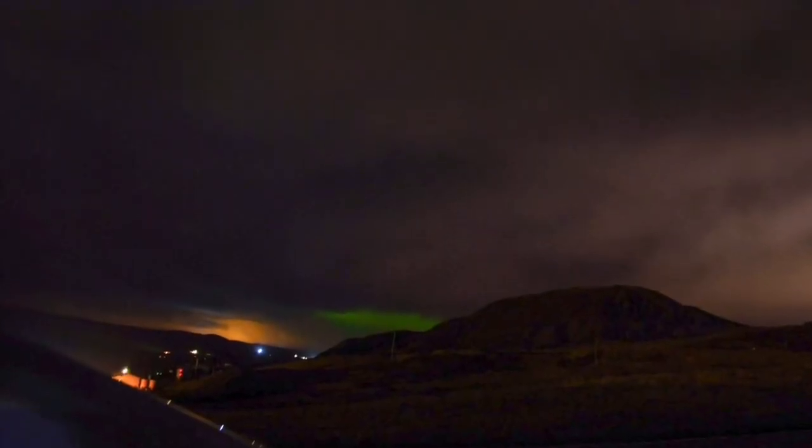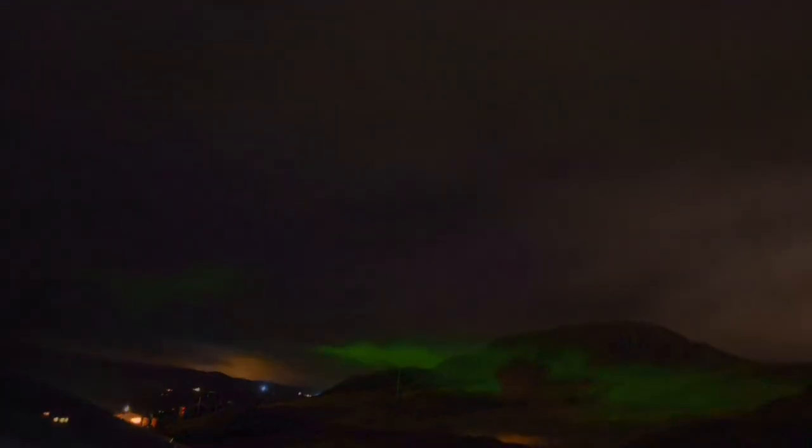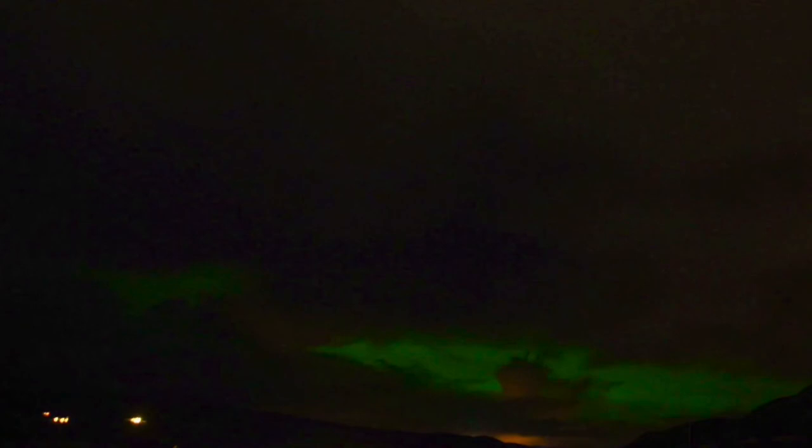Later that evening, we saw a brief show of Northern Lights just outside Lerwick.